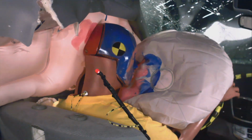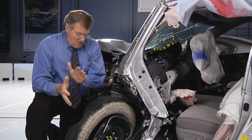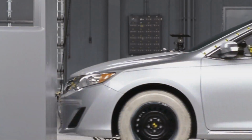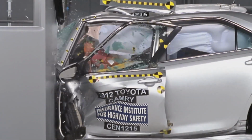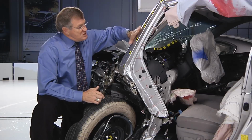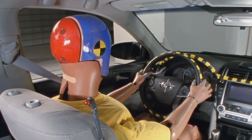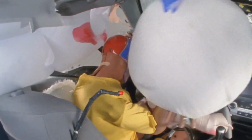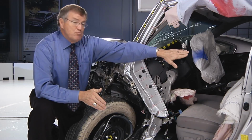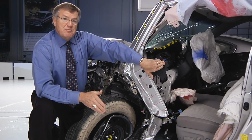The Toyota Camry shows what you don't want to have happen in this crash. You can see that the front wheel has been pushed back into this hinge pillar, which is bent back into the occupant compartment. Behind that is the parking brake, which has been pushed into the driver's leg space. The windshield pillar is pushed back. That's moved the instrument panel inboard. And the steering wheel also moves inboard, so that although the airbags deploy, the driver's head just brushes off the airbag on its way to hitting the instrument panel right here.